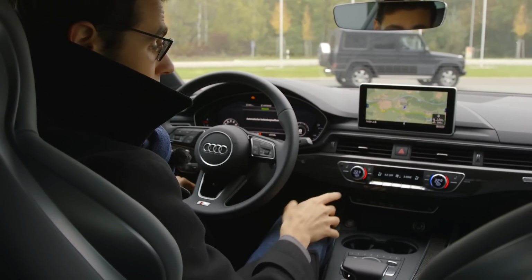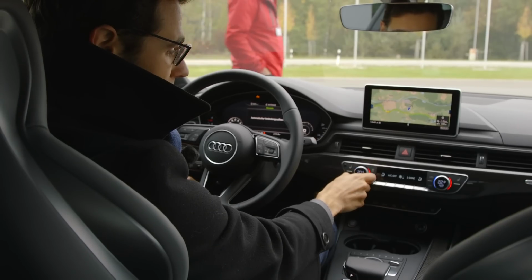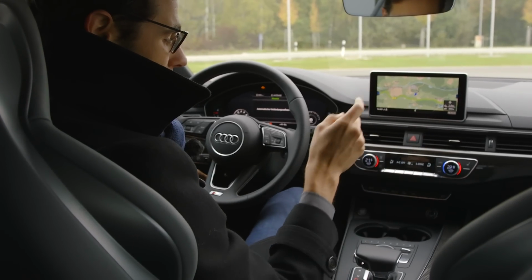The AC unit, also in this very modern style. We can take a detailed look at that very soon. Again, those famous Audi clicking sounds. I like it to play the AC DJ here, always with a climate unit.